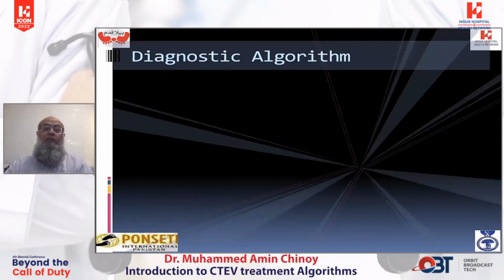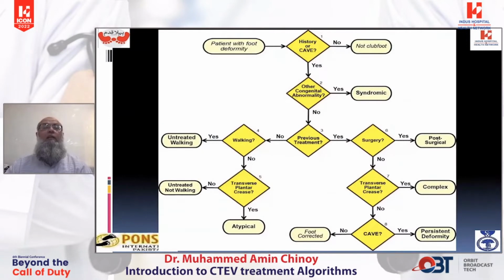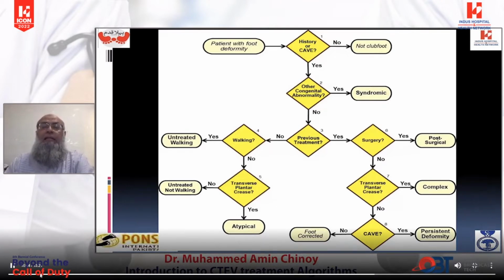A few words about the diagnostic algorithm. This is the diagnostic algorithm where a child comes with a deformity, and this is the oval here where you can see this is the entry point. The decision is here with the diamond, whether it's a history, whether it's a significant history, or a CAVE, which is cavus, adductus, varus, and equinus. If these are not present, then it is not a clubfoot.